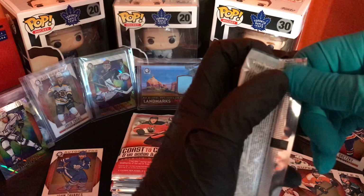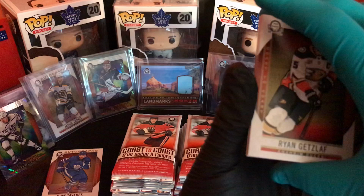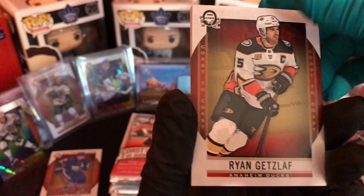Next year, I hope Detroit does better. Like, I know I said this a bunch, but it's not right to see Detroit not do good. They've been doing good for so long, but gotta have your slumps once in a while. Ryan Getzlaf, Brady Tkachuk, rookies, and there we are.